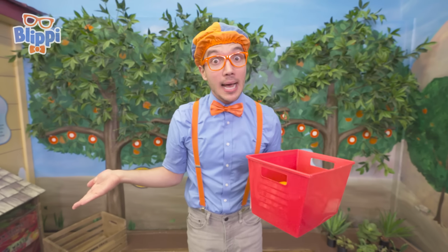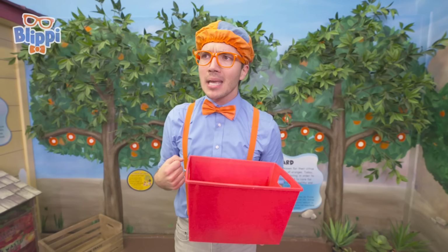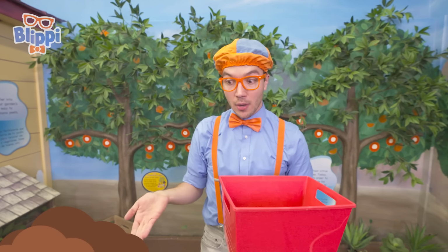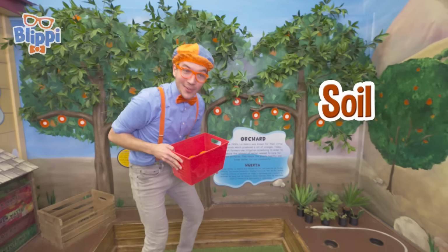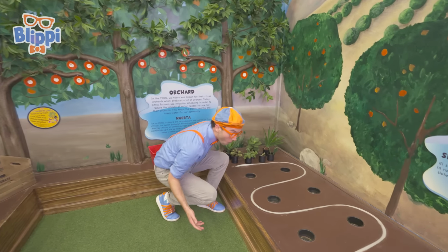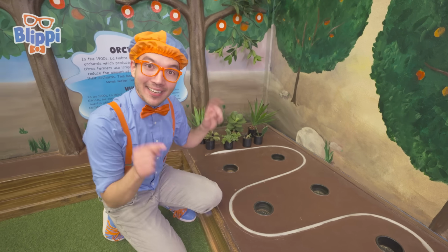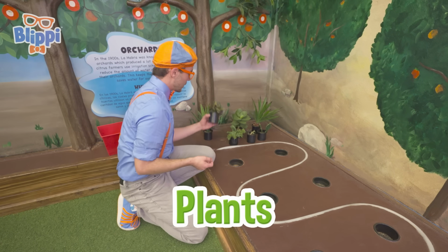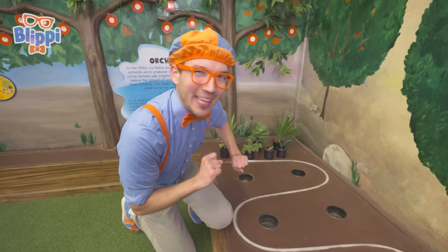Well, it's a lot of work harvesting root vegetables and picking oranges. Maybe instead of harvesting, you and I can do some planting. Yeah, we plant the plants so they grow up nice and strong. Whoa, and look, there's some empty soil. Whoa, it looks like everything we need for a garden is right here. We have soil, plants, and it looks like there's some holes to put the plants in.